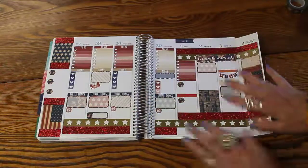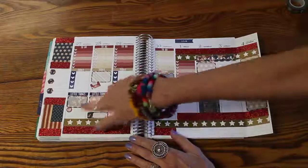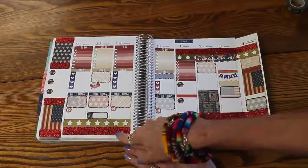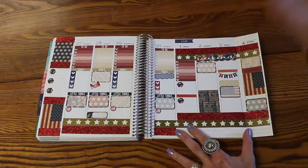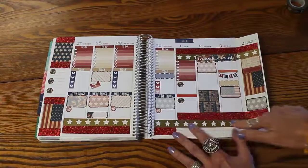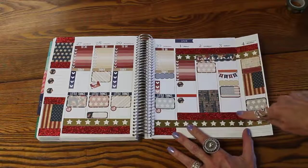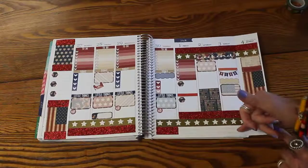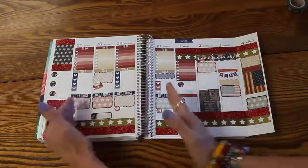And then the other thing I do, so my washi goes down here. The gold washi is at the bottom of the last box. So the stars are at the bottom, and then this red washi is laid just right underneath the gold washi. For the weekend, I treat that differently visually, so it can be its own little section. So I went ahead and put the gold stars at the bottom of the last box, but for the weekend, I put the red glitter washi above that. So we've got continuity on the page, but it's still divided, so it's obvious that this is different than this.